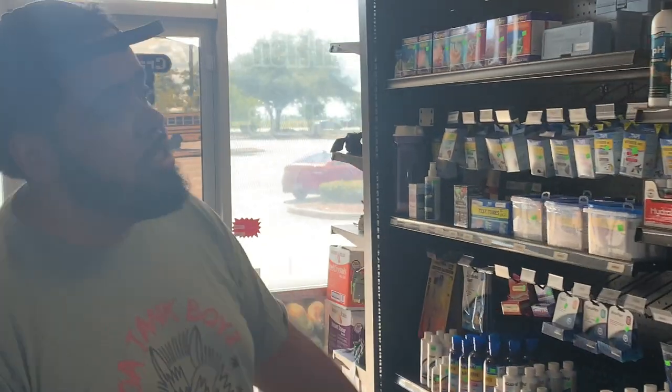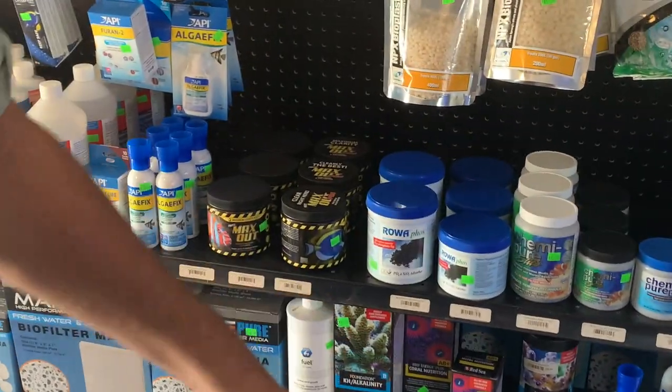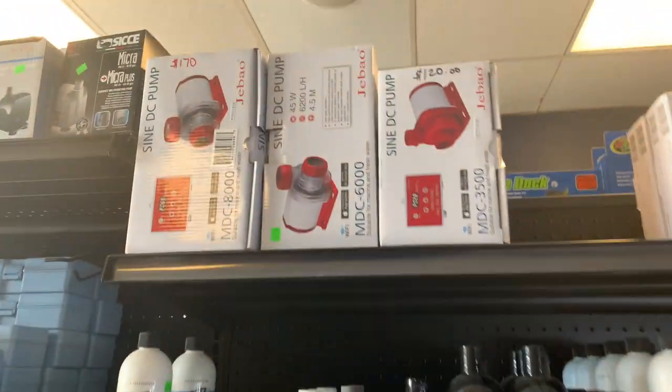All right, guys, so they got tons of dry goods. They got the Chemi Pure. They have the Red Sea A and B, which is what I suggest if you want fat corals, and it's nice to look at when it goes down in the water. Guys, they also have really cool return pumps, heaters, you name it.